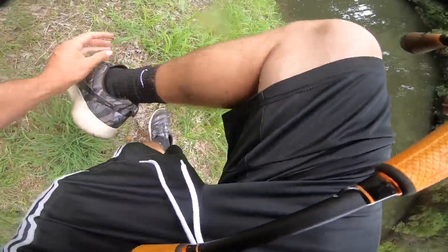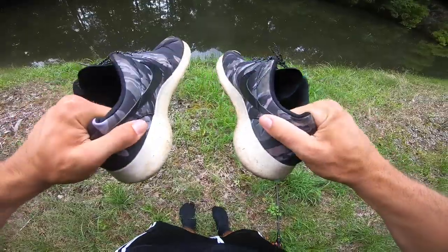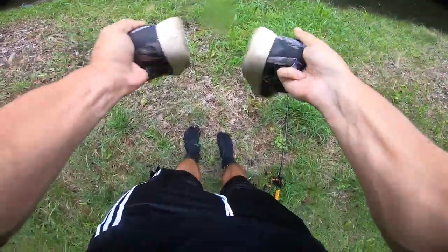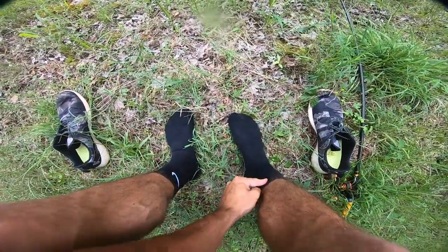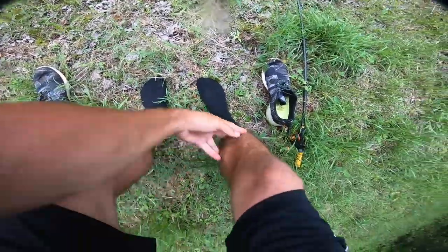Oh my Lord. I was standing in an ant pile and I've got ants over both my feet. Oh my God, they're everywhere. Hold up. They're in my shoe. Look at this, they are all on my socks. They're biting the dog out of me through the socks. Thank God I have long socks on. My legs would be tore up. They're in my shoes too. What in the world? Get out of my shoe, bro.